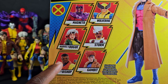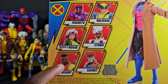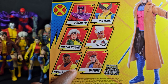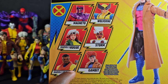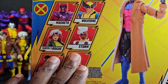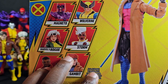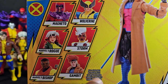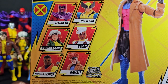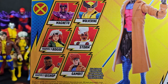The rack was empty. And then Storm, I still haven't seen her yet. I didn't see any tags for Storm or Rogue. I just saw them for Gambit, Bishop, Wolverine, and Magneto. So hopefully I'll go back to Target in a couple of days and find Storm, because I definitely need her. I think this is a dope Storm right here, and I love the Mohawk hairstyle. I think that's freaking awesome. If I could get the Storm, I'll be saving a ton of money. Otherwise, I'm just going to have to get the Storm from Mafex, and that is a very expensive figure.